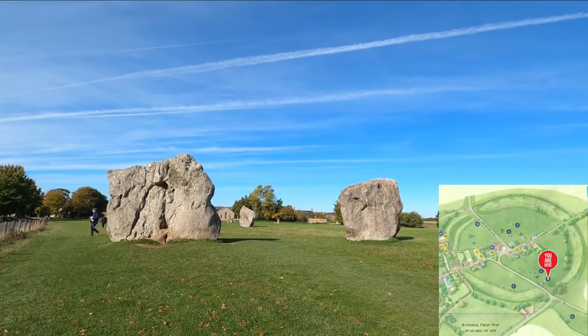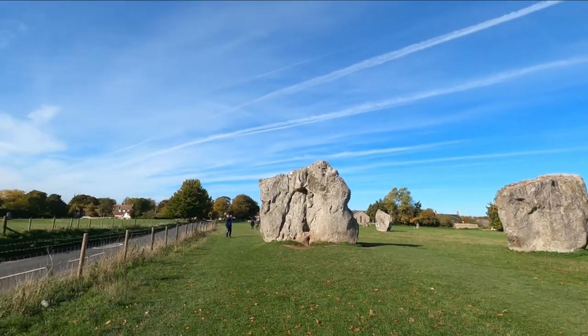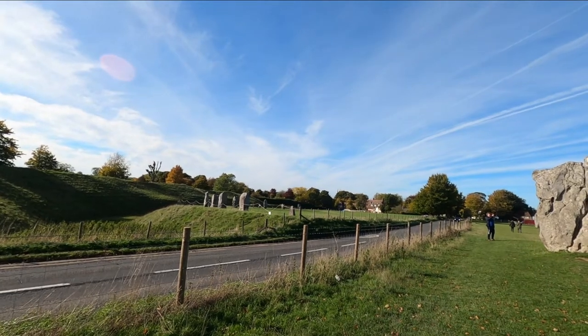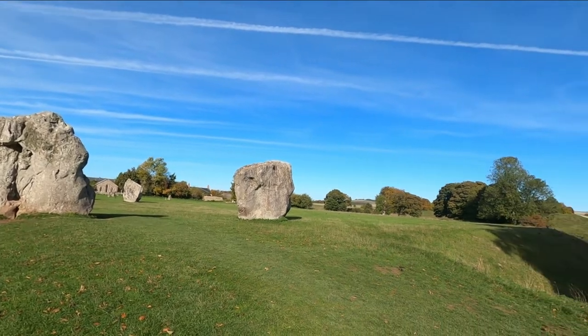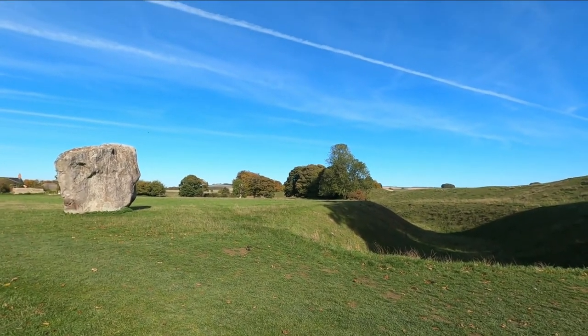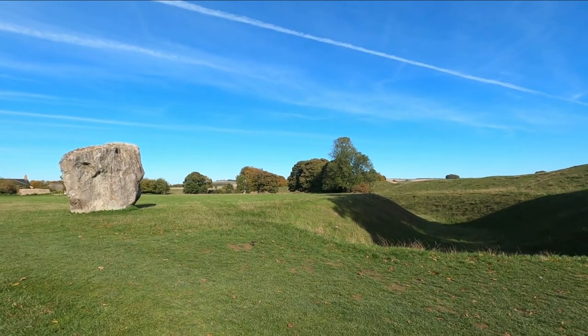Okay, so this would have been the entrance into the stone circle. So if you look to the left, you can see across the road the stones over there. And then to that side, you'll see that there are no stones left. So they would have buried and broken up most of the stones over that side.